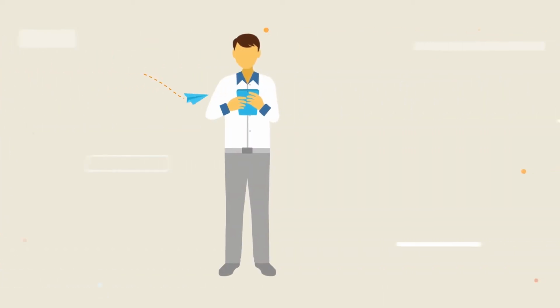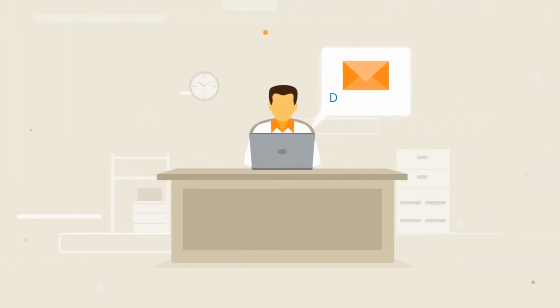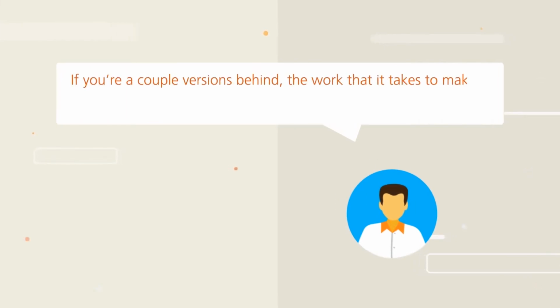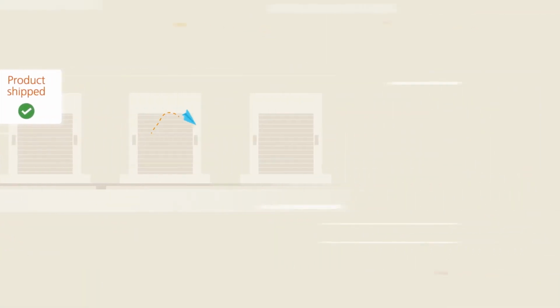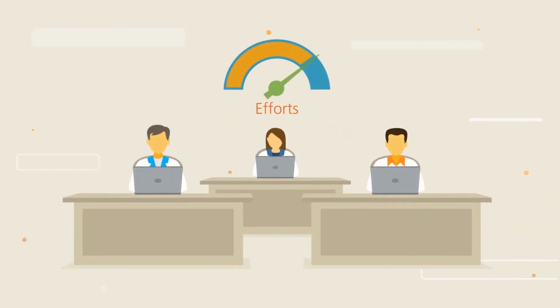They can take advantage of new functionality immediately and easily exchange ideas with other companies using Epicor ERP software. Most importantly, however, Rainier Industries understands it is easier to keep up than catch up. If you're a couple versions behind, the work that it takes to make that leap requires a lot more time and resources. Whereas if we're just doing it on a regular basis, it becomes a kind of core competency that we're good at, and we just stay up to date, and then there's no work and maintenance needed, says CFO Chris Inverso. Reducing the IT effort isn't the only benefit Epicor has brought to the organization.